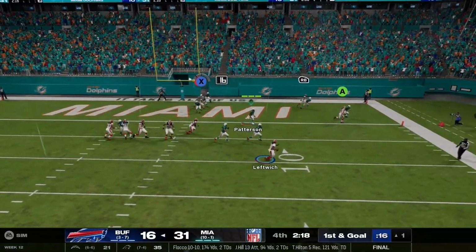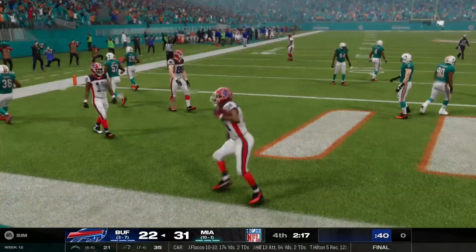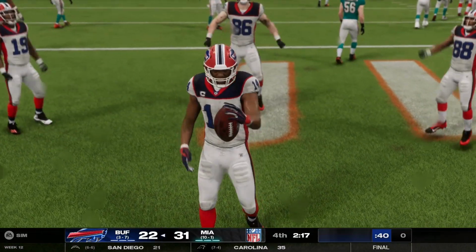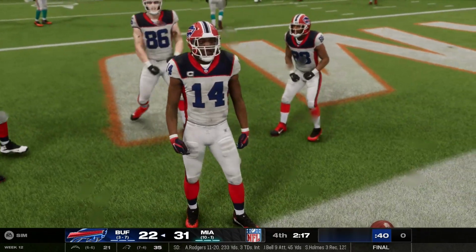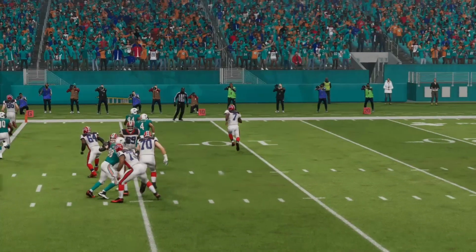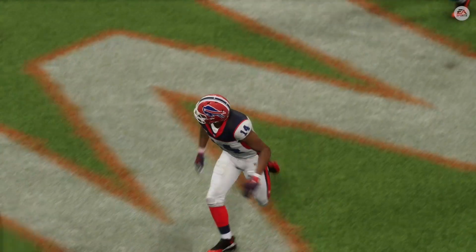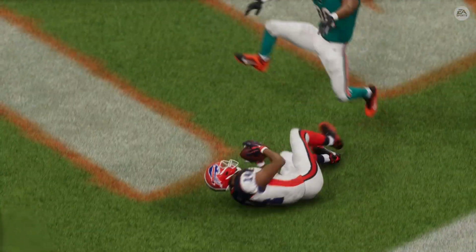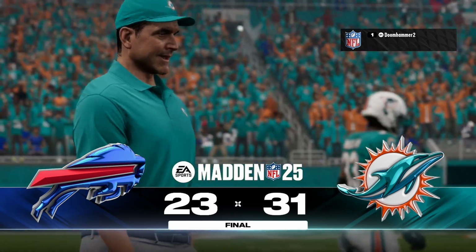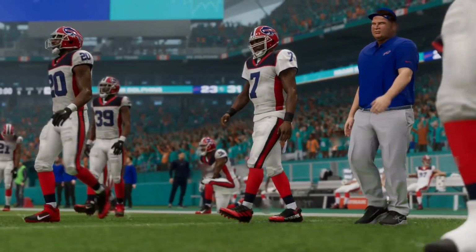Leftwich does come into the game for Buffalo, and he is able to connect with Jacoby Jones. Leftwich had 126 yards, 1 touchdown, 1 interception in this game. Newton does have 4 touchdown passes. Forte has 44 yards, but Calvin Johnson Jr. did finish with 192 yards. It was A.J. Jenkins with 102 yards. So good game for Miami. Kobe Fleener had 129 yards for Buffalo.